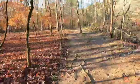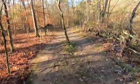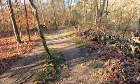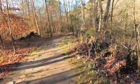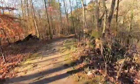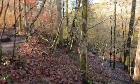But this is just cool. There's a lot of history here. No, I don't think it's 50 feet, more like 30. Let's go down here and see if we can't find something else.